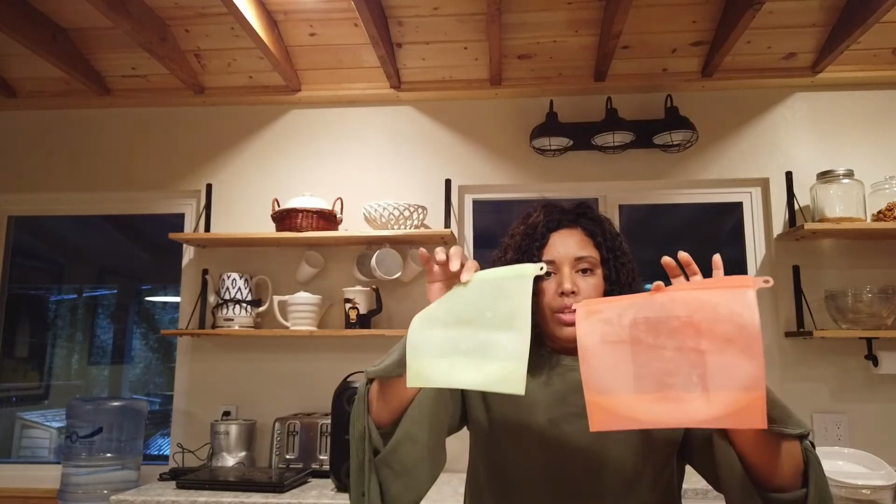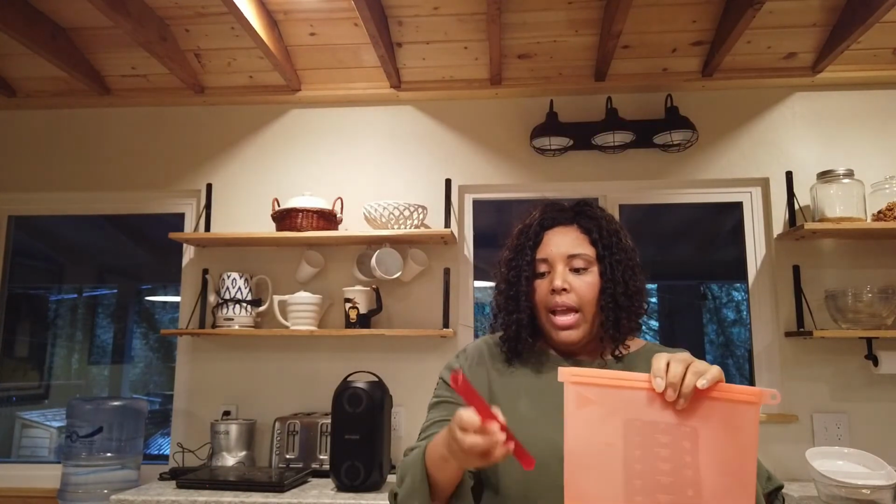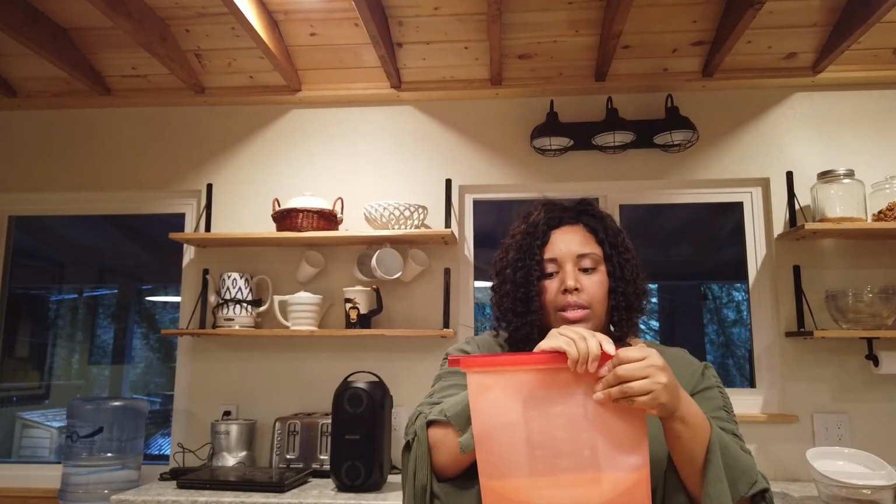My next find, I've actually had these for maybe a year or two. These are reusable sandwich bags. I don't use them for sandwiches per se, but just leftover food. And I love these because they're silicone, and they have these plastic little tops that you put on to close them, and they stay sealed. I always pre-make things like pancakes for my son to eat during the week, and I'll just put them in here and put that in the fridge, and this thing takes up very little space. I can put it off in the corner of the fridge.